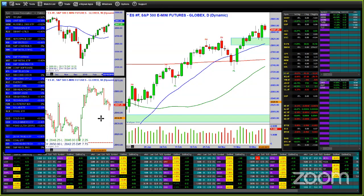So a pullback to about that level, which I'm just eyeballing as being 65% or what have you, is getting on the edge of a little bit too much, because with this kind of power, why is it pulling back that far?